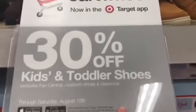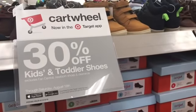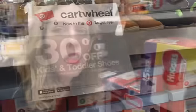Currently right now, there's a 30% off Target Cartwheel for kids and toddler shoes. So this is boys and girls. So if you need back to school shoes, then hit up Target this week.